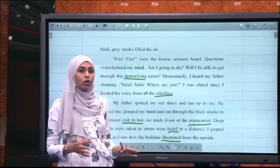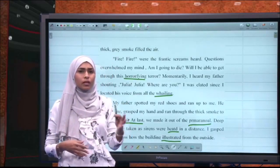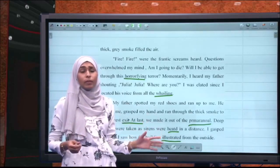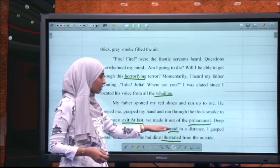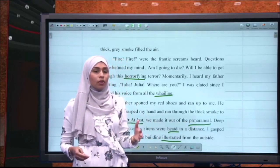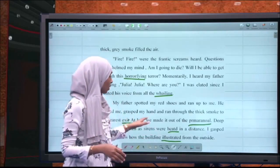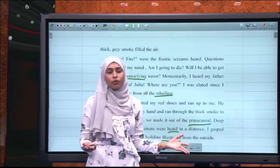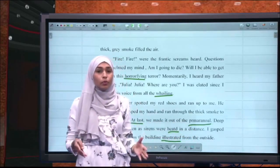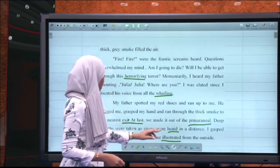However, the word paranormal there is not quite suitable. Paranormal is something that we don't fully understand, like beyond scientific explanation and so on. In this case, it's not paranormal, but I do understand what you are trying to say, right? You're trying to describe something that is so unreal, so probably nightmare, a different word to use, or something a bit more suitable in this case, right? Let's go to the next line.